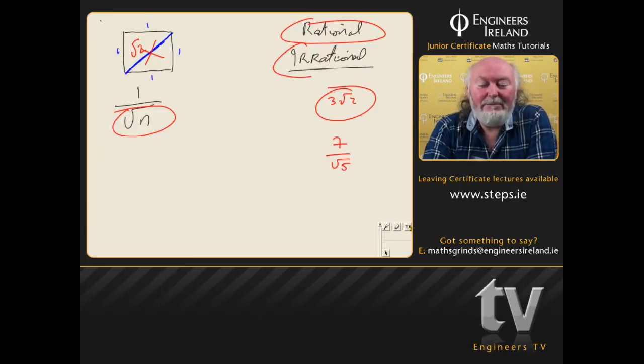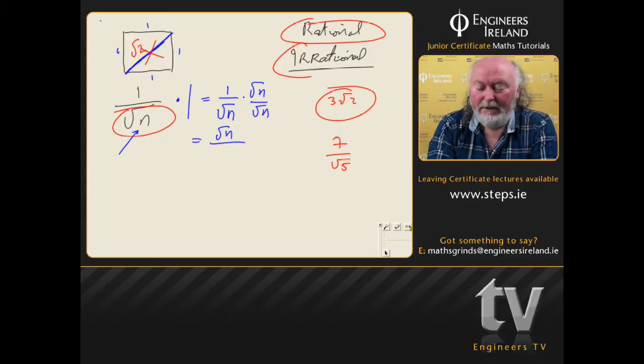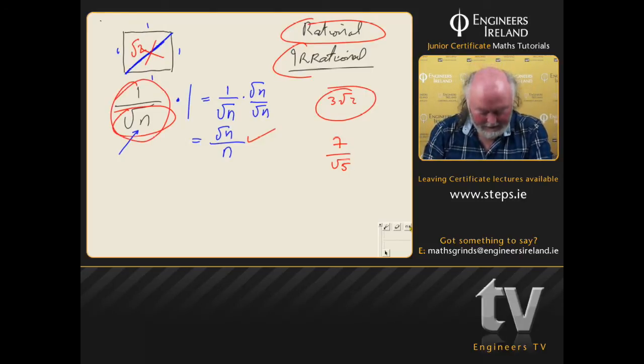How do we deal with it? Well, we multiply by 1. What's our problem here? Our problem is this guy. The root n is below the line. So we're going to use 1 in the form of root n over root n. So we'll write down what I had, and now 1, which is something divided by itself, is going to be root n over root n. And we now multiply. 1 by root n gives us root n, and root n by root n gives us n. We are much, much happier seeing this than that. We don't like that. And that's the game we're going to play.